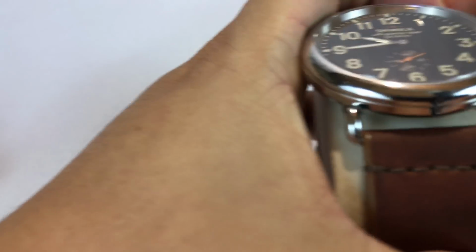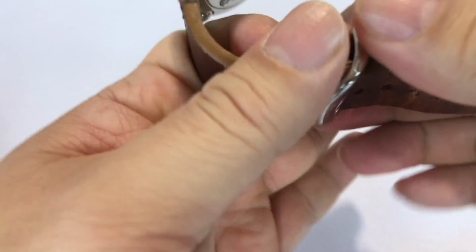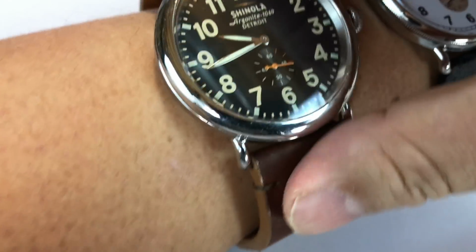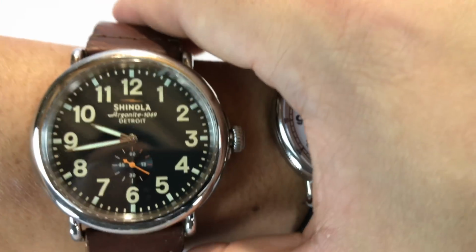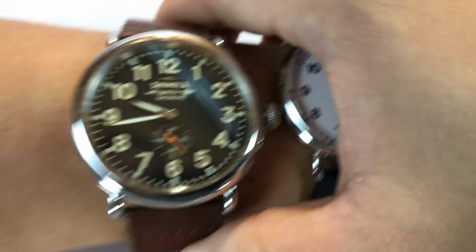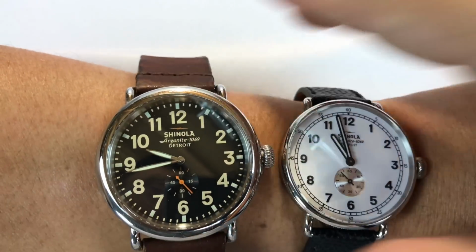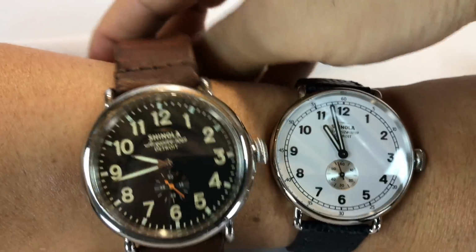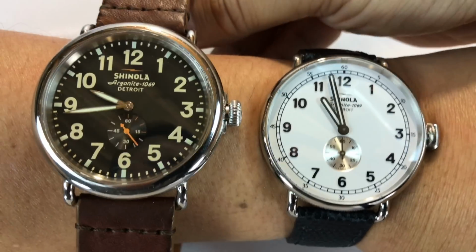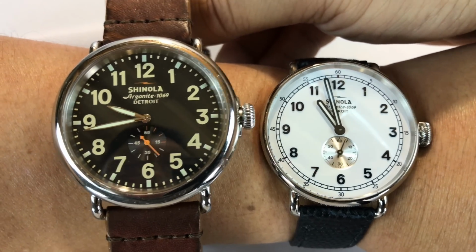The difference here is that this one, and I've had others too, is 40 millimeter as well. This one's a 47 millimeter. I really like it. I'm just going to throw it up here next to this watch so you can see the difference. The 47 versus the 43 millimeter, the Canfield, does have some pretty big differences. I do like 47 millimeter and I will wear it on a daily basis, particularly with short sleeves. But on long sleeves, like it is here in the winter, the 43 is just a much more wearable watch.